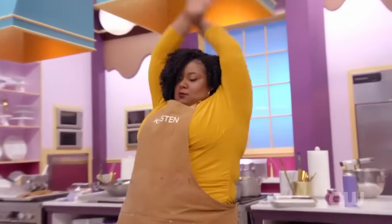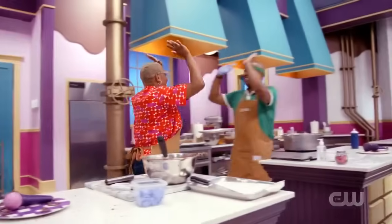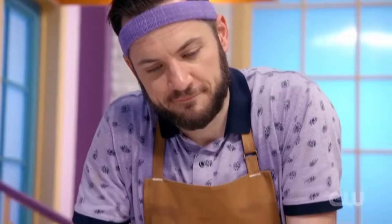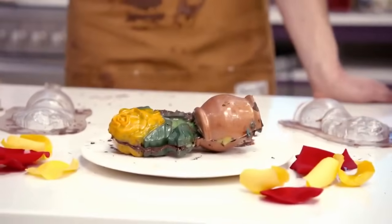10, 9, 8, 7, 6, 5, 4, 3, 2, 1. Time's up! Woo! We got that. I am so frustrated. Because I felt I created this beautiful chocolate bar to honor my mom, and here it is, broken in front of me.